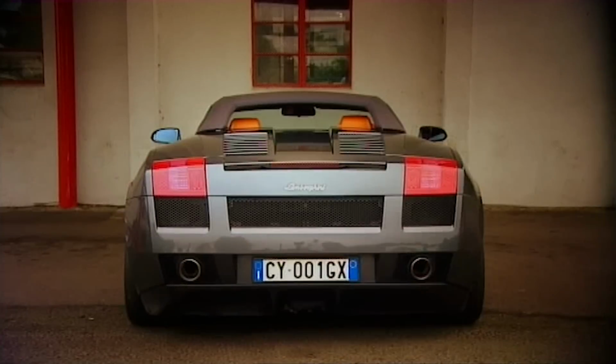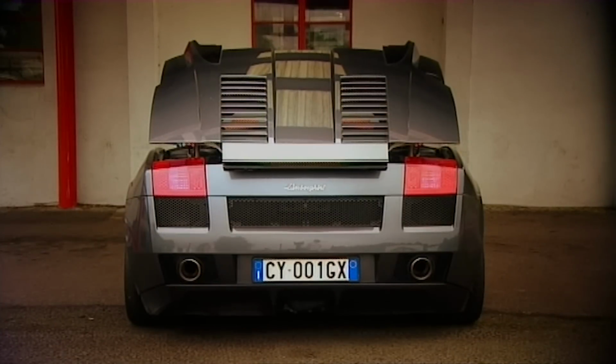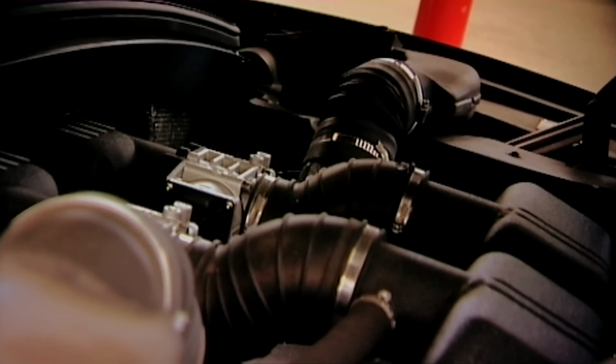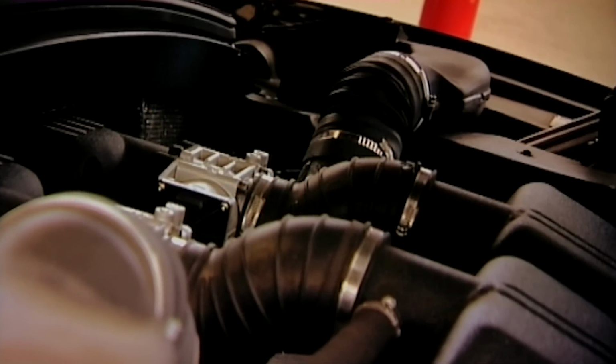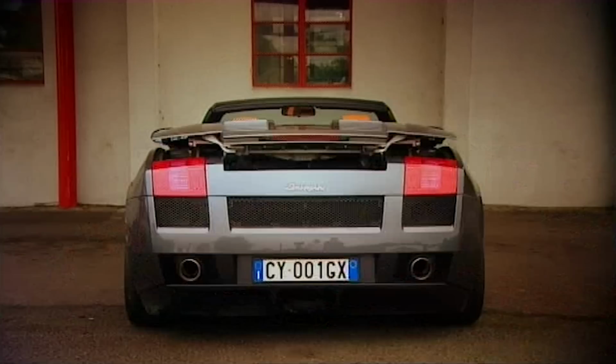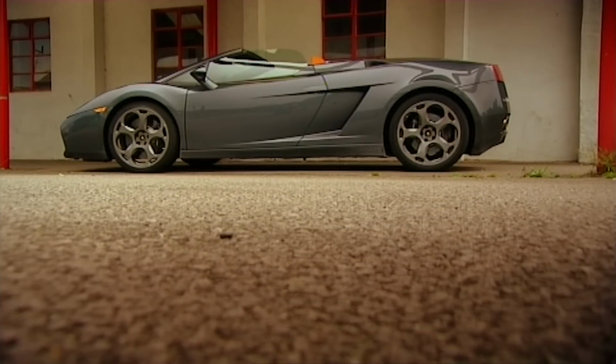But then you see the magic mechanism in action. A 20-second symphony of hydraulics, raising the carbon fibre engine cover like some sort of rocket launcher. You catch a glimpse of a beautifully machined hinge, the 520 horsepower 5-litre V10. And you know this isn't a temperamental supercar. It's a hardcore piece of quality engineering, and it looks brilliant. Suddenly, I'm in the mood.